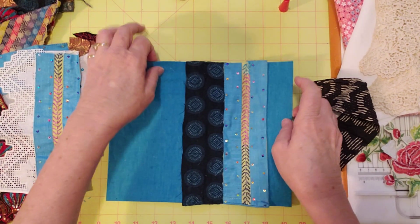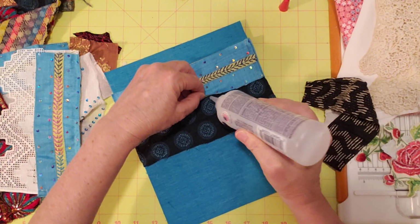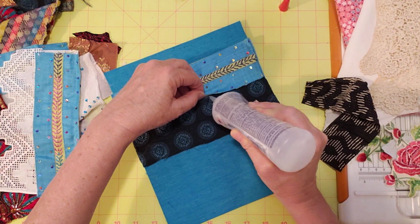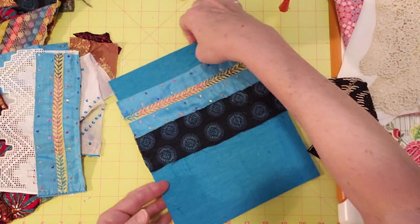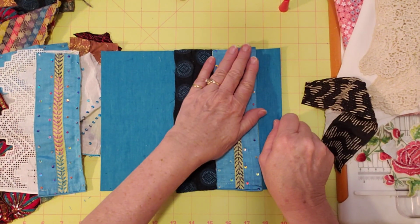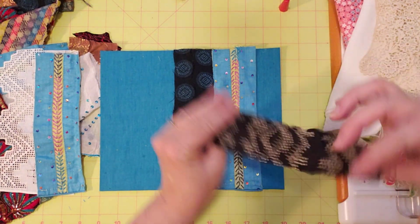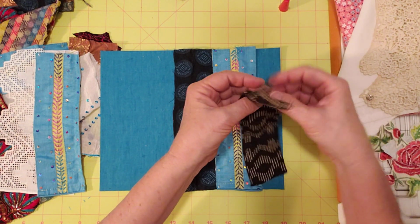Okay. I just want this to stay in place when I go to sew it. So I just want to use this glue to hold it in place until I get it sewn down. I just put black thread in my sewing machine. Okay, there's that piece. Now, let me get this one down. See this, this is the front here.